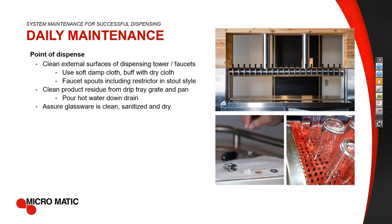Another daily issue is the point of dispense, meaning the beer tower, right? I always call the beer tower the money machine. That's really the only thing your customers are going to see, right? They don't see what's going on in the basement or in the back of the house. But I think if we can clean those external surfaces, a lot of them are stainless steel or some other metal surface that you don't need to do a lot, but they just need to be wiped down with a soft cloth and Windex or whatever you have, depending on the material your tower's made out of. That can be done the night before on shutdown as well, or when we open up.